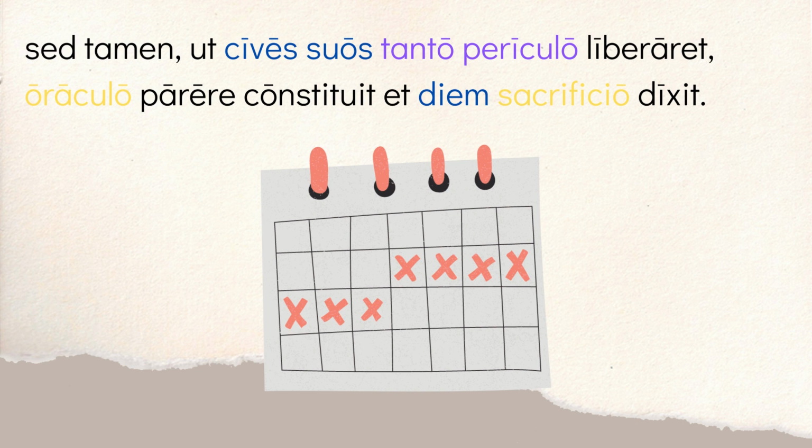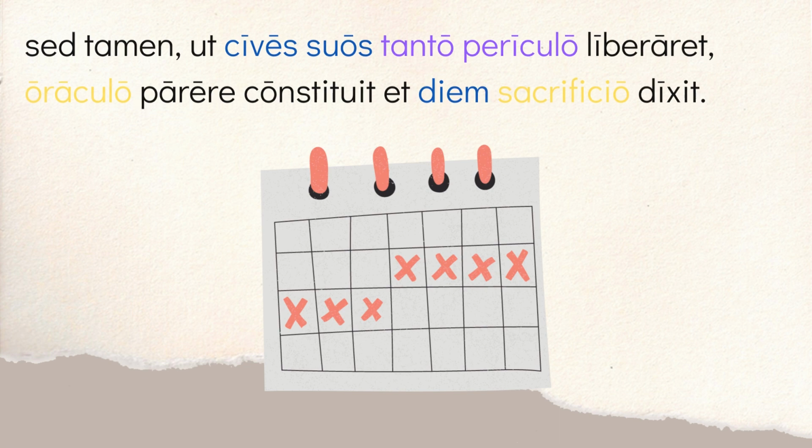Hesione. And not only that, he dixit diem. It literally says something like he said the day, but it's more idiomatic. It means he set the day is really what it means. He set the day for the sacrifice. So he declared what day he was going to sacrifice his daughter.